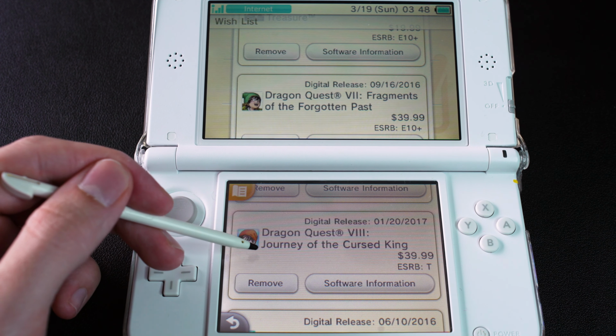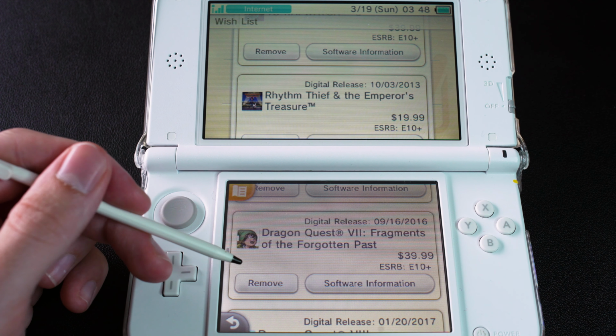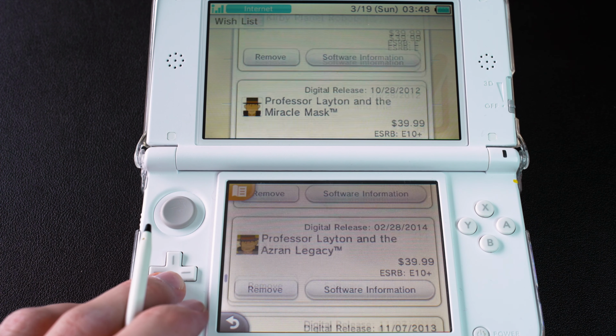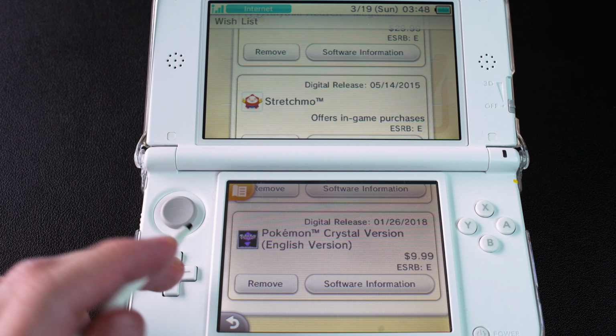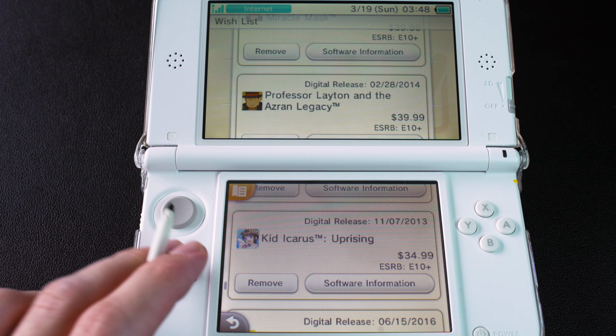So I'm really just making sure I have everything that I really need before this store closes down in a few days. Dragon Quest 7, Dragon Quest 8. I think I'm just going to go Dragon Quest 8. If I could only pick 2, I think I'm going to get rid of 7. I'm just going to go with Dragon Quest 8. Need those Professor Layton games, Kid Icarus, Rhythm Heaven, Stretchmo, Pokemon Crystal. I think all of these are totally safe. I'm absolutely going to be keeping these around.